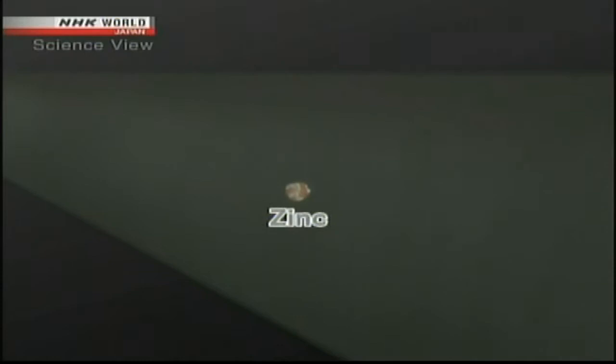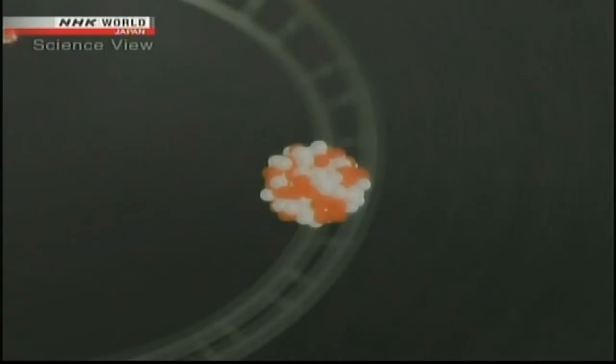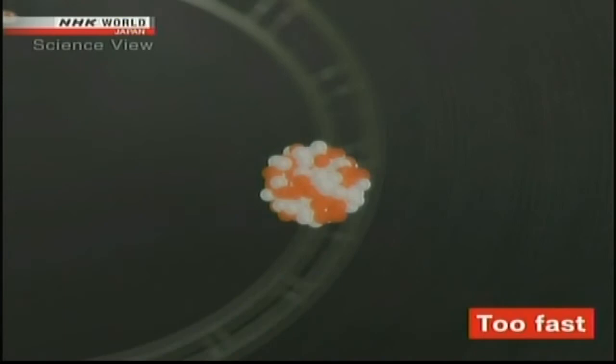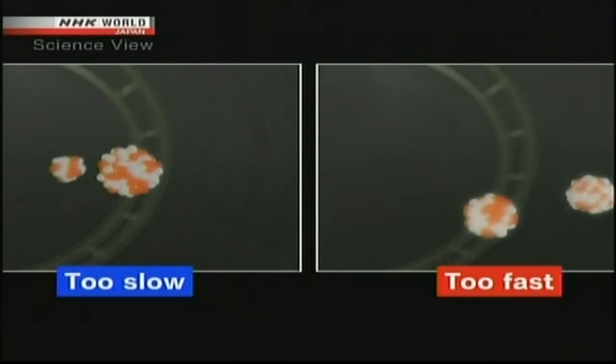The zinc atom collides with the bismuth atom, and if nuclear fusion occurs, this will theoretically make the element 113. However, that is far from simple. If the speed of the zinc is slow, they will not collide, since the nuclei repel each other. On the other hand, if the speed is too fast, they will not fuse well and will end up splitting into two. Scientists have to attain just the right speed.